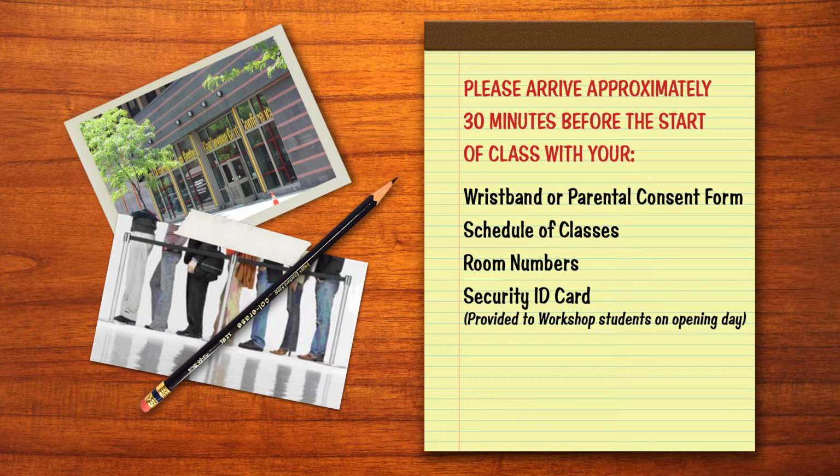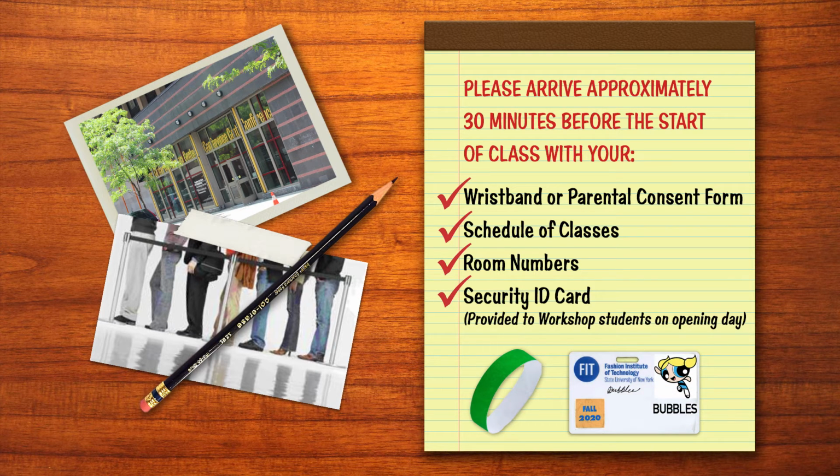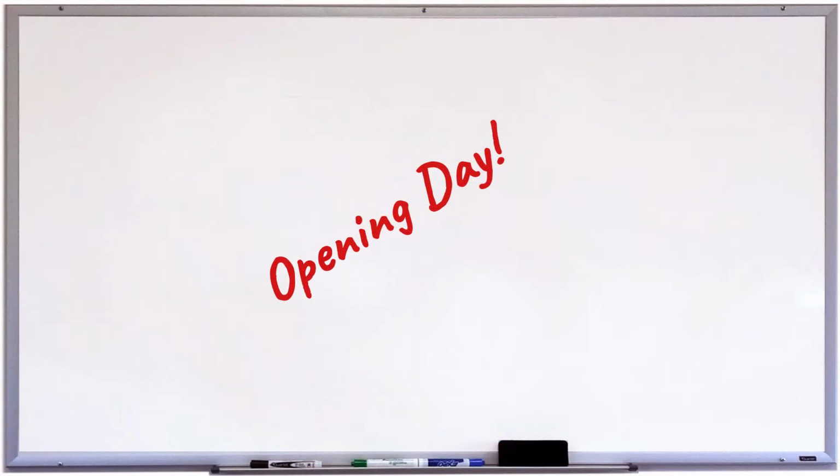You will have with you your wristband or parental consent form, your schedule of classes with room numbers, and your security ID card. If you're a high school or middle school workshop student, you'll get a special security ID card that will be given to you at the door on opening day. On opening day, you will come to your designated entrance.